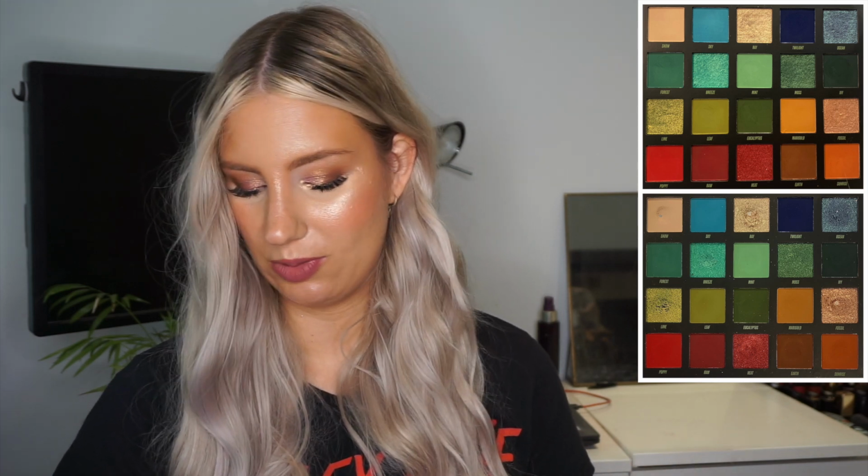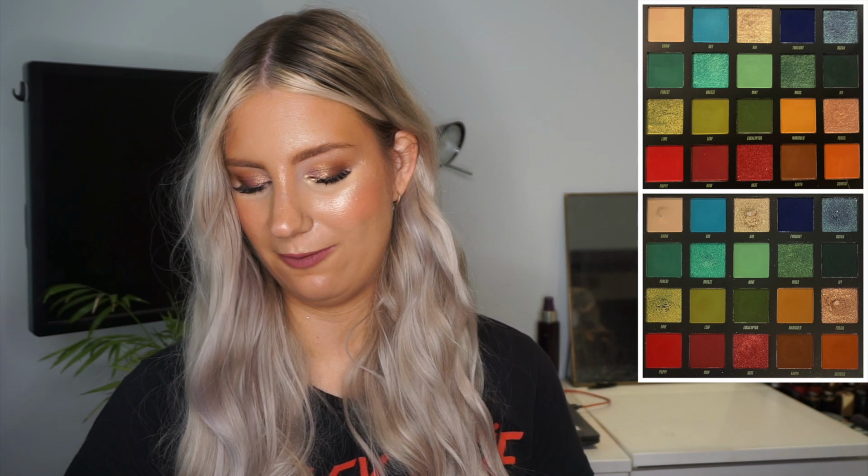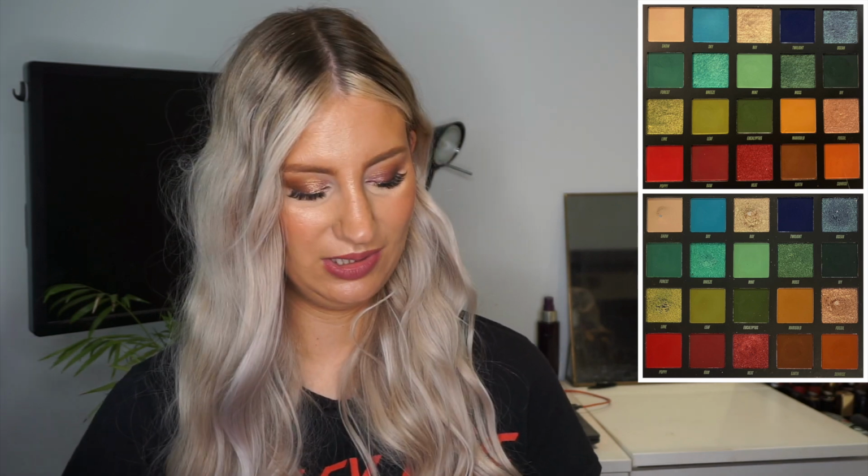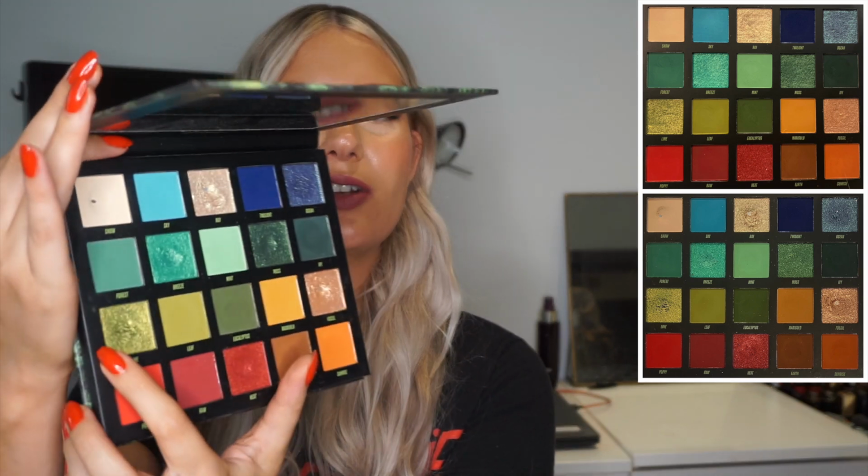Moving on to the next row, which is probably my favorite row in the palette apart from Ray, which is also a favorite. First on that row we have the shade Lime, which is a beautiful shimmer. I really love this one. This is probably going to be another one that I try to pan on, but I don't really have a massive dip. I feel like this is similar to the shade Ocean in the formula, a little bit more firm than some of the other shimmers, but I have reached for Lime 3 times so far.